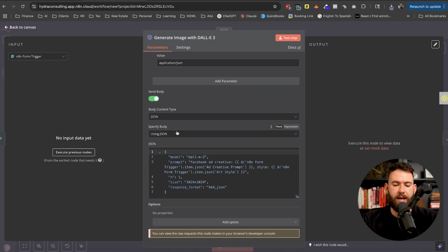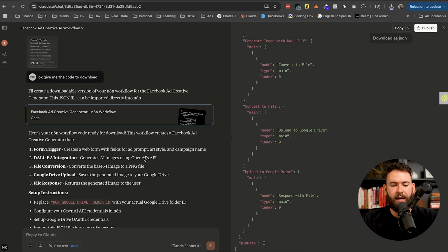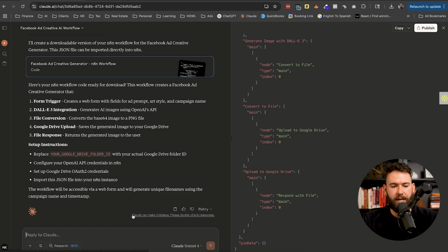We're going to need to add in our API key. And if we ask Claude and we come back to this thread, we can say, hey, give me the step-by-step instructions for actually setting this thing up and what I need to change, right? So it already shows I know I need actual Google Drive folder ID. I know I need my OpenAI credentials, and I can come back here and just say, give me the step-by-step instructions for setting this up.